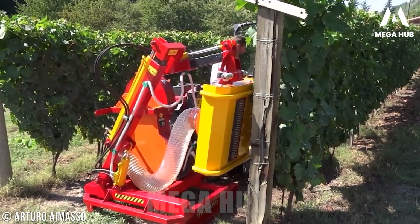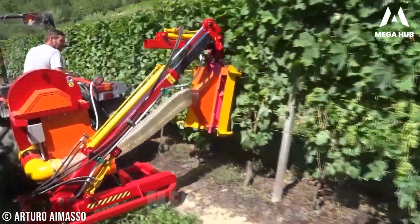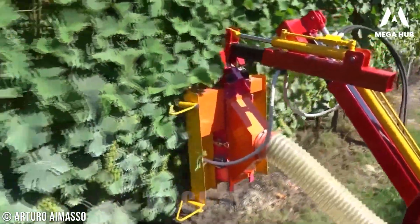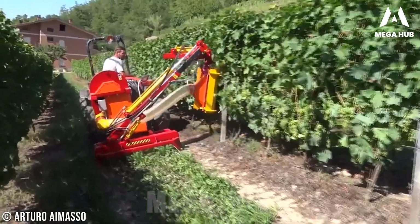With gentle precision, the machine trims excess grape leaves without touching the fruit. Done early in development, this improves airflow, reduces fungal risk, and ensures even sunlight, boosting ripening and fruit quality.